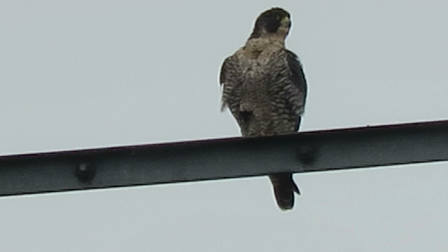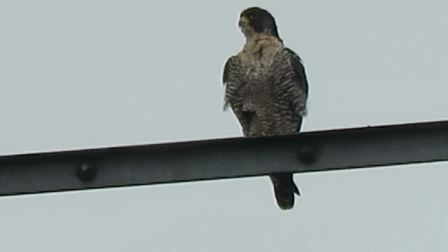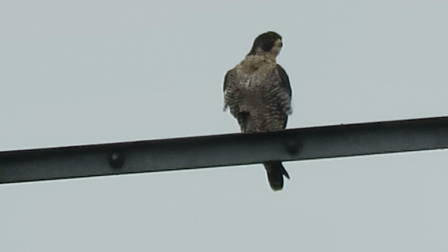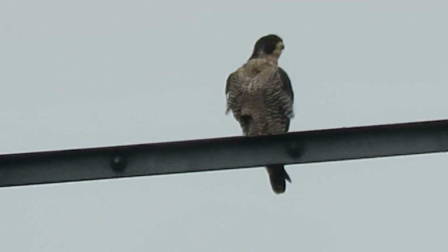There we go. Keep it in focus. When it gets fuzzy like this, the weather makes it hard to focus, but he's doing pretty good. Back off just a smidge for him. There we go. We'll watch him there and finish up the preening.